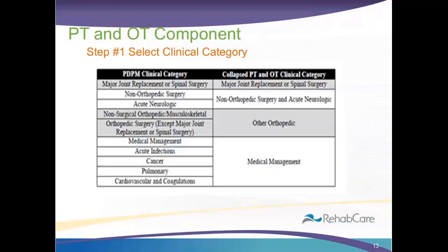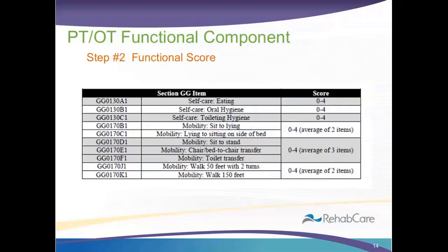From that ICD-10, CMS has developed some crosswalks. So there are pathways that they have developed, depending on what the diagnosis is, that would fall into one of these 4. So we've gotten our clinical category, and now the next step is to determine a functional score.